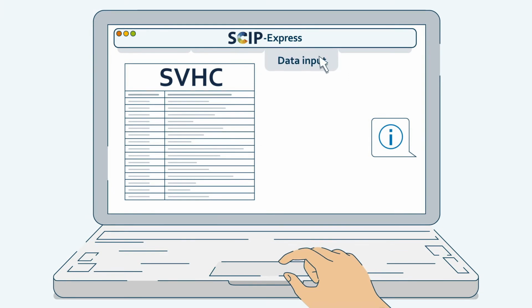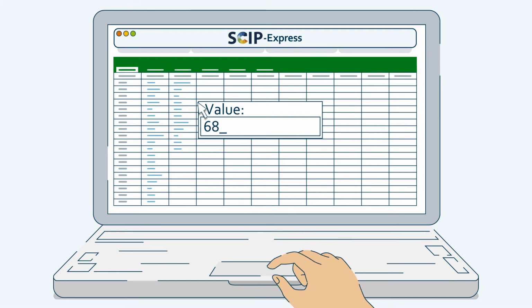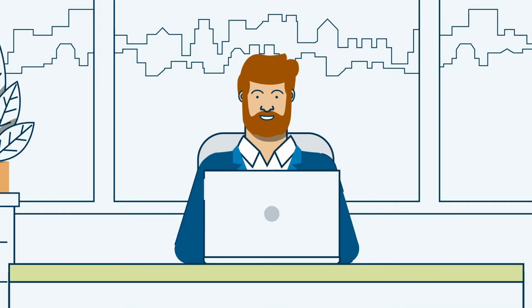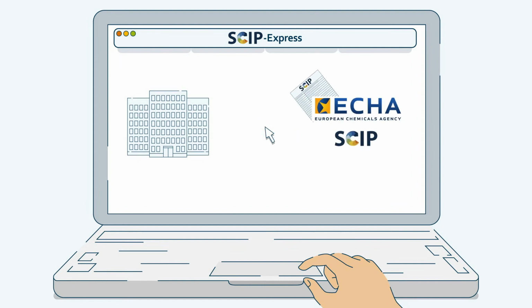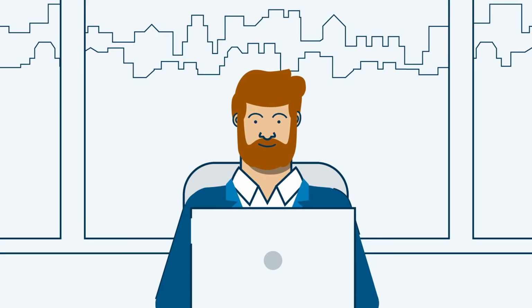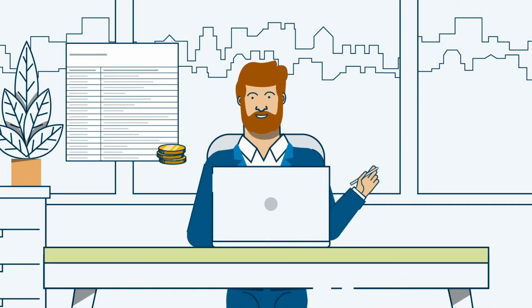We use Excel to record the data, so you can work with SCIP-express using your regular desktop tools. All you need to do is enter your products, upload the list, and you will receive the SCIP numbers automatically. The whole process is provided at an affordable price, and depending on your demand, for less than €1 per dossier.